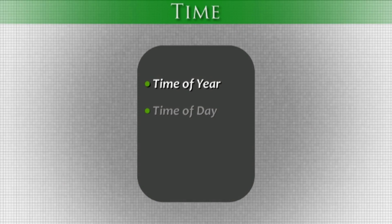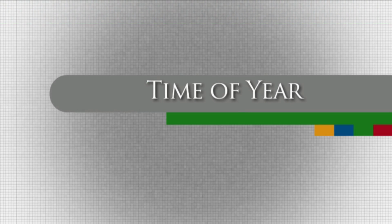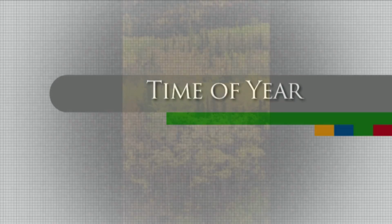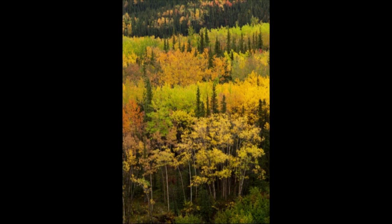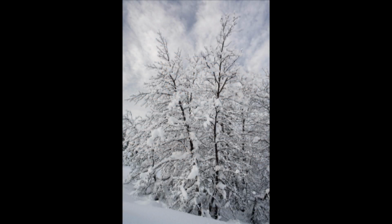Next one is the time of year and the time of day. Right? So the time of year photographing, of course, we've talked about the seasons, the fall colors, going at the peak of the fall colors, using the rule of thirds, and photographing in the winter, with the snow-covered mountains, or just after a snowstorm where it covers the trees.